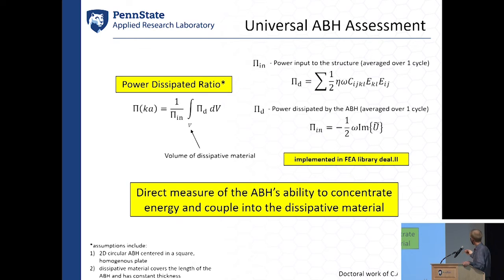And you can compute those in, for example, a finite element program, or if you're able to get access to some of the damping matrices or the strain within the material. And here, the power in is going to be related to the imaginary part of the displacement. This was all implemented in a finite element library, which is known as DL2. And it was further linked up with an optimizer, but we won't have time to get into that today. So this power dissipated ratio is a way to directly measure the ABH's ability to concentrate energy into the ABH and then to focus it into the dissipative material.